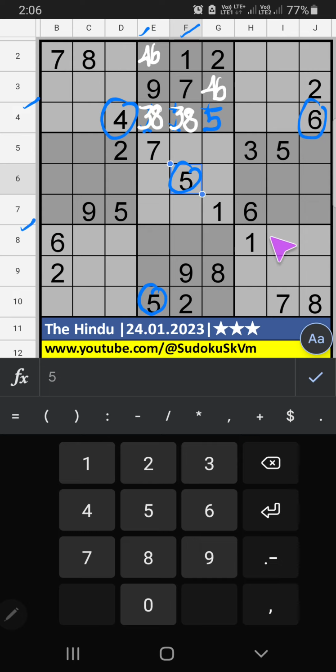8th row, we have 1 and 6. So 1 and 6 can't come in these cells. It will come in another 2 cells. Column G, we already have 1. So 1 can't come in the cell. 1 is confirmed here. Then 6 is here. Column G, we have 6. So 6 can't come in the cell. 6 is confirmed here. Then 4 is here.